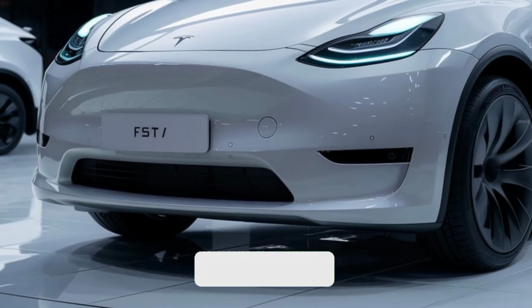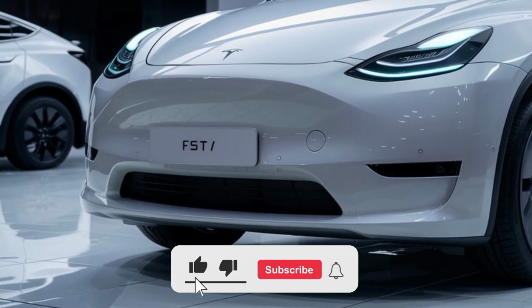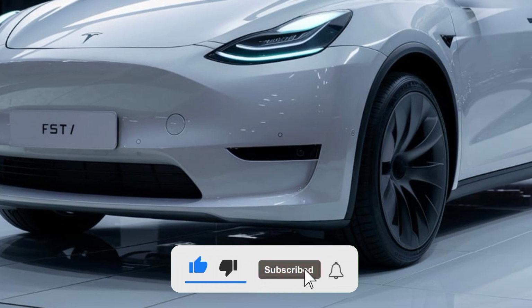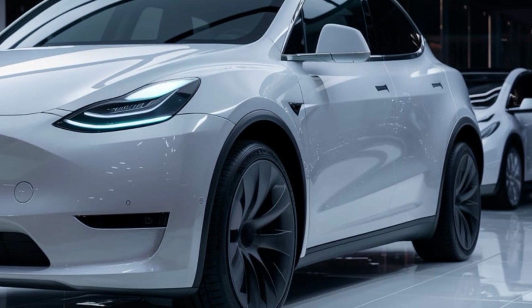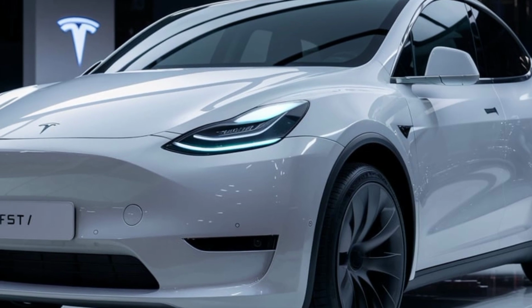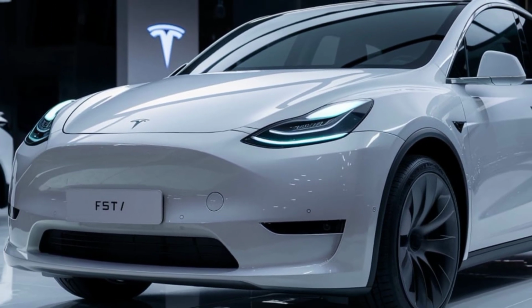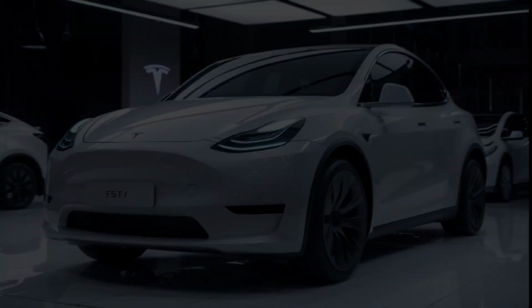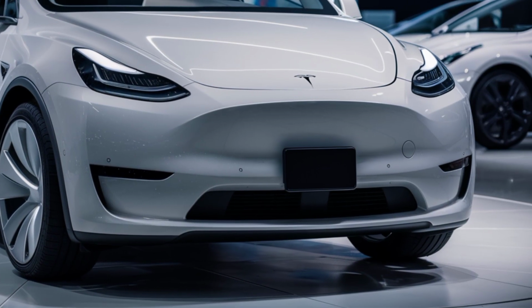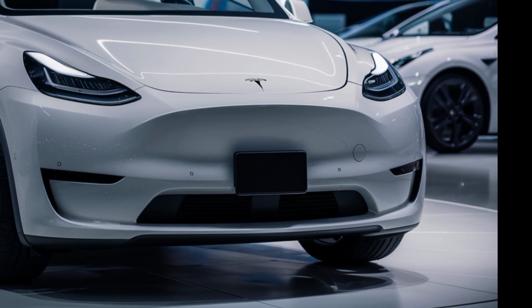Safety remains a top priority for Tesla, and the 2025 Model Y is no exception. It comes equipped with an updated suite of advanced safety features, including Tesla Vision and Autopilot. The optional full self-driving package brings even more capabilities, such as automated city driving and parking.